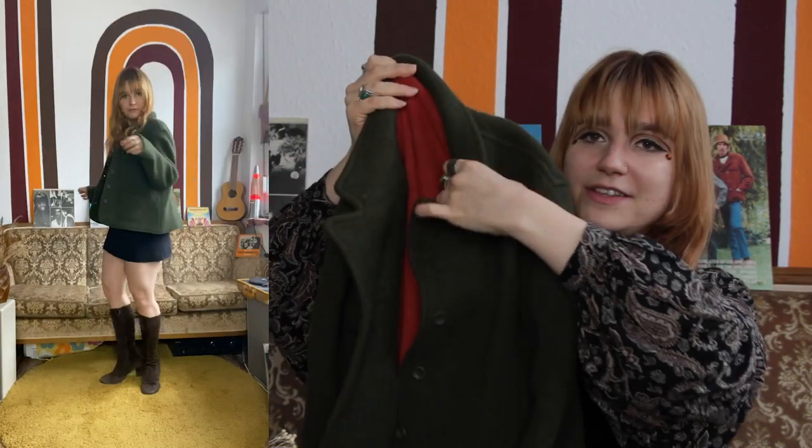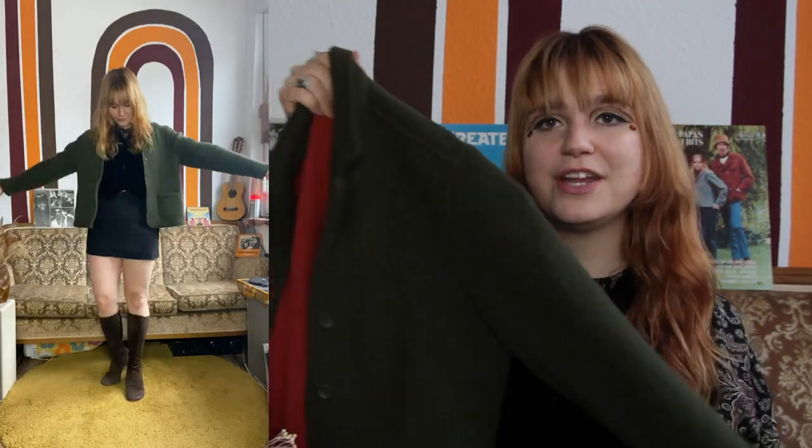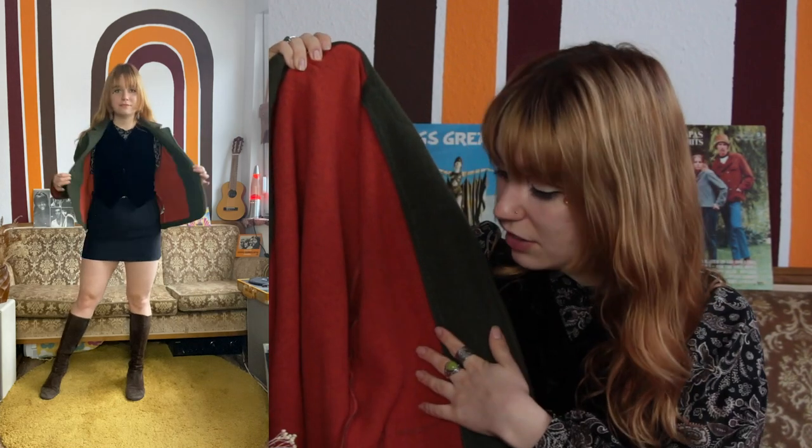And so I was really excited to find a fleece jacket with a button. I also love that it has this cute mossy green color on the outside and then this vibrant orange color on the inside.